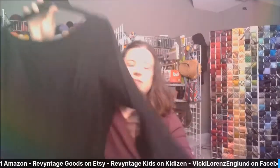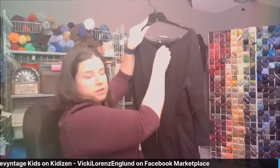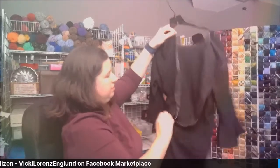Sometimes I've also noticed when you have a dress like this, and it's got a very long zipper, so we should see if the zipper works. But sometimes you can also see on the inside, maybe the lining has ripped, and that can be a problem. The lining is easy enough to fix. It's just it can alter the size of the garment if you're sewing it tighter than what it normally was.